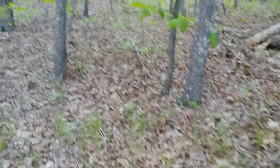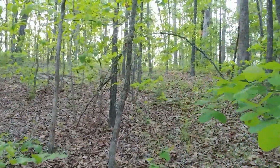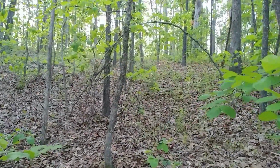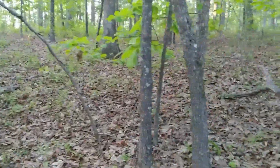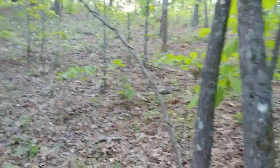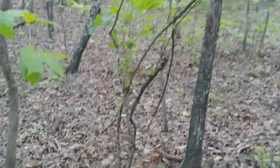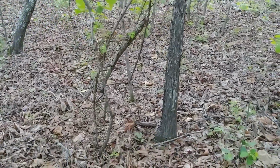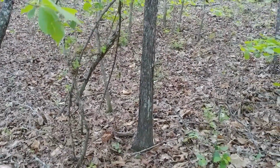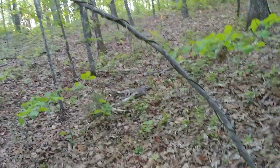I'm just following the path, the tracks that I see. Look at that big old tree bend right there. And you can hear that the leaves are not near as noisy in this spot as they are in other places. So something's definitely been up here. There's no question. And this is kind of interesting the way this is bent down right there, because that's a little sapling in the ground right there. See this tree.